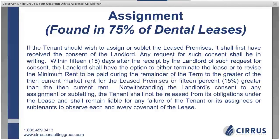The assignment language, which is found in 75% of dental leases, and this is comparable language that is often found. And arguably, this is one of the most important provisions that are found in a lease agreement. It dictates our ability to transfer the lease agreement from party A to party B. So the first issue with this is that we need to get consent from the landlord.